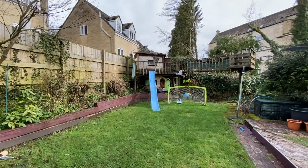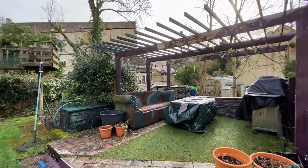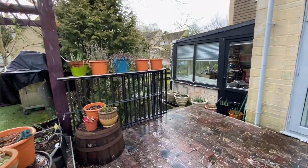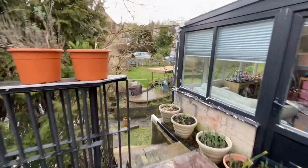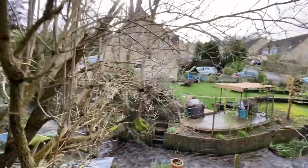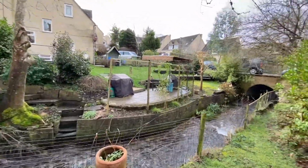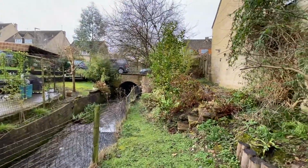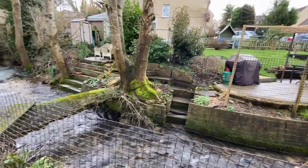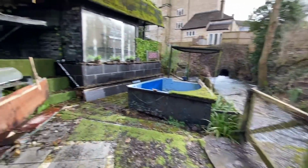To the rear of the property is a woodland-themed garden. Steps lead down to the stream, as well as a garden studio.